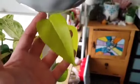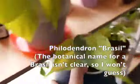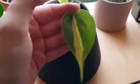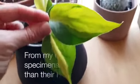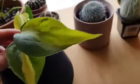Now, I'll show you a Brasil, if my cat gets out of the way. This over here is a Brasil. So the Brasil has both colors. We have the dark green and also the light green. We have that beautiful heart leaf shape similar to the Hartley Philodendron, but it's longer. It's more elongated, which is much more like the Devil's Ivy.